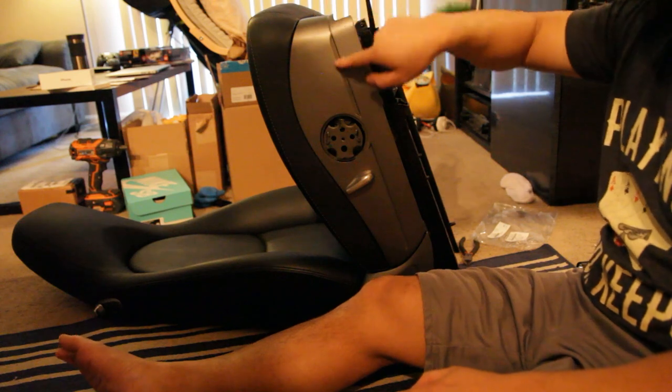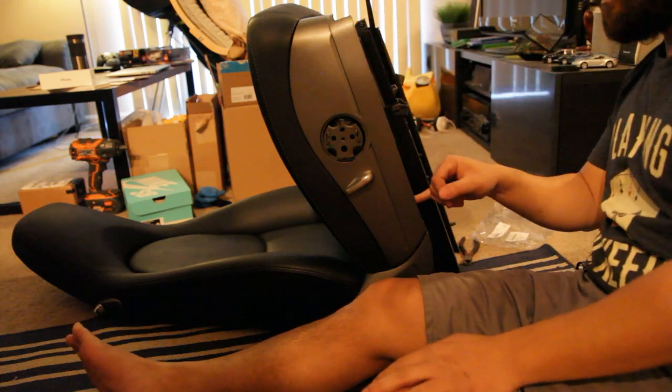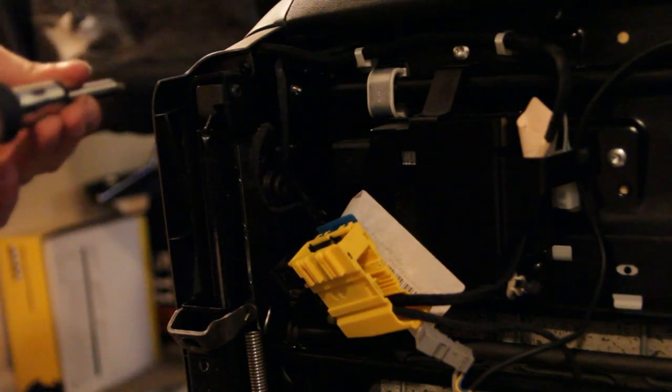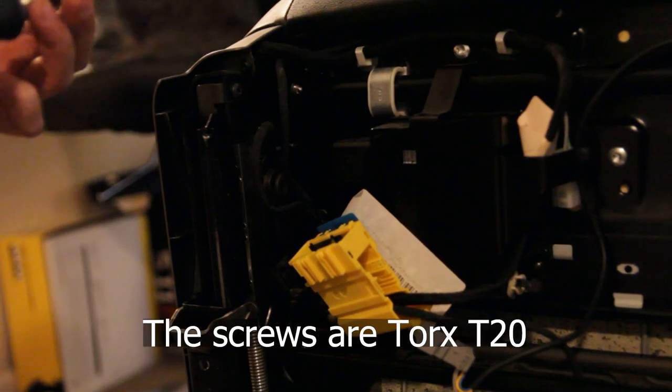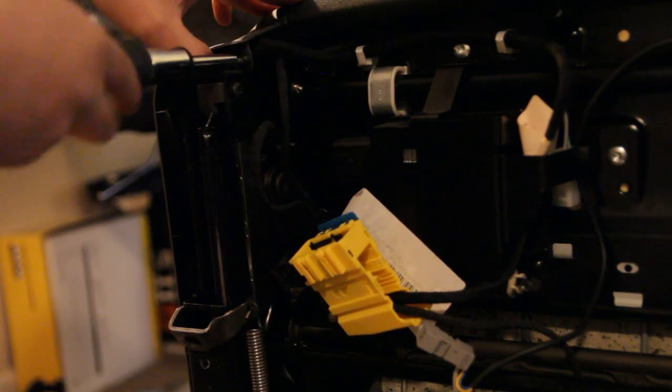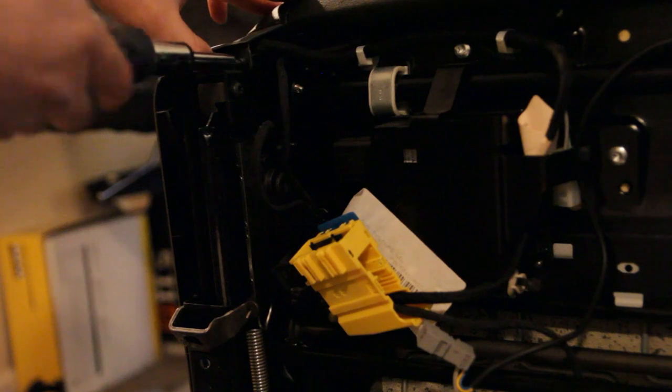So now I have to remove this guy. Like I said, there's two screws here. They're Torx screws, and there's actually not a lot of room. I can't fit my little Torx bit in here without possibly stripping them. So I'm gonna run and grab my T-handle Torx drivers. Alright, actually, I've got my screwdriver with a Torx bit on it. Actually, I'm just gonna try and lift this up. There you go. Worked.